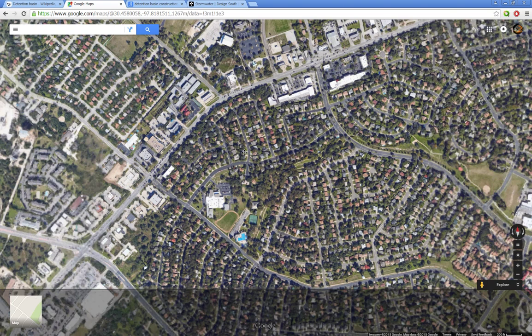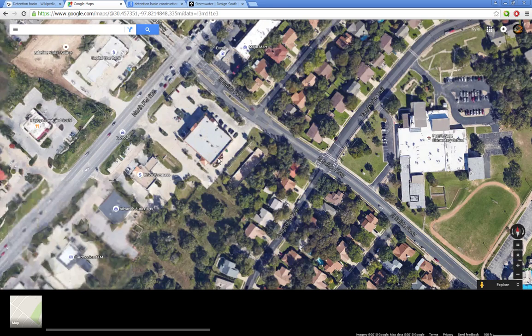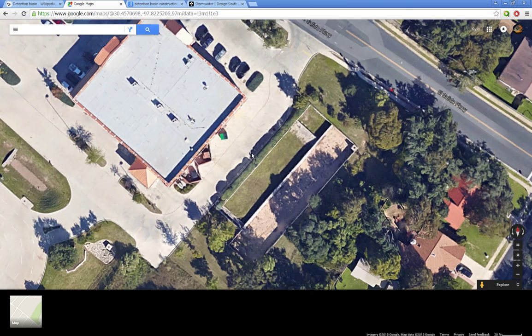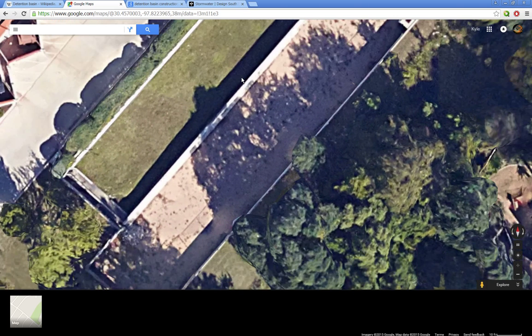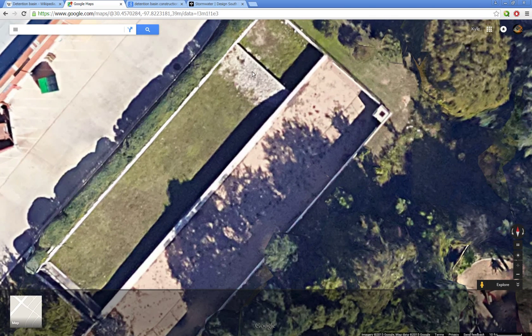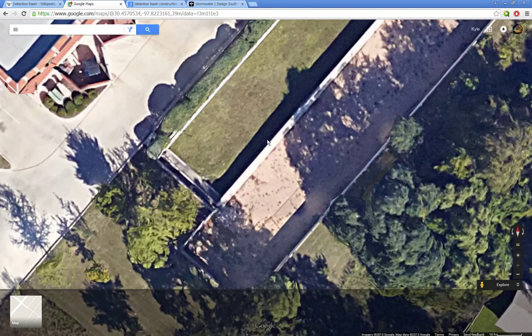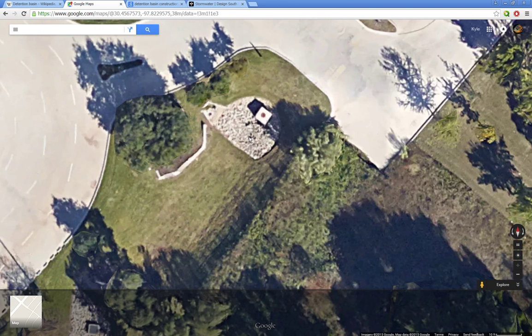Just down the road, we were just here, just down the road. This is CVS Pharmacy, and what do you see next to their parking lot? Another detention basin. This one looks like it has maybe 2 chambers or something. So there's this, and then there's this one, and then right here is the gabion. You can see a pile up of stones there, and then vegetation. They're really cool.